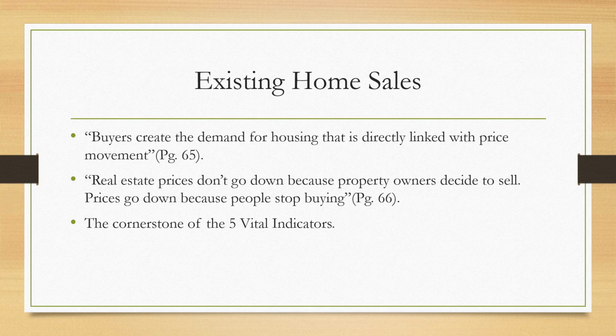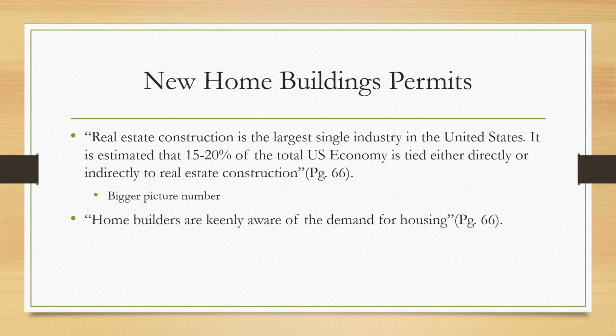Transitioning from home sales, we go on to new home building permits. Right off the bat, a difference between new home building permits and new home purchases is a timeline. If I have a permit to build a house, you have to consider how long it is going to take me to go from getting that permit to actually turning it into a buildable house and then also selling that house. That difference in timing helps you get 2 different perspectives.